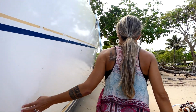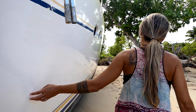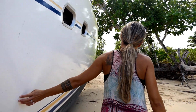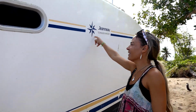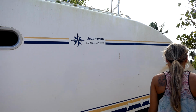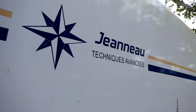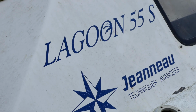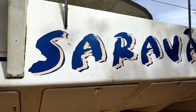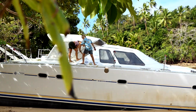And wait for it, the brand of this low, sleek, fine-looking catamaran is a big surprise. Aha! Guess what it was? Oh, it's a Jeanneau. No way. A Jeanneau. I didn't even know they made catamarans. It's actually a 55-foot Jeanneau Lagoon, some sort of joint build between the two boating giants. Surprising for just how different the Lagoons look now.